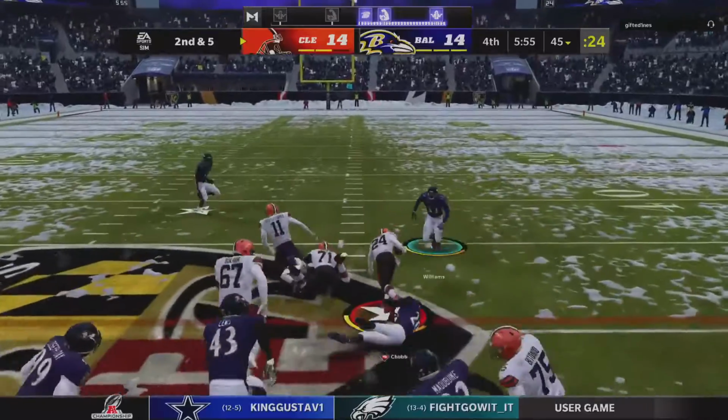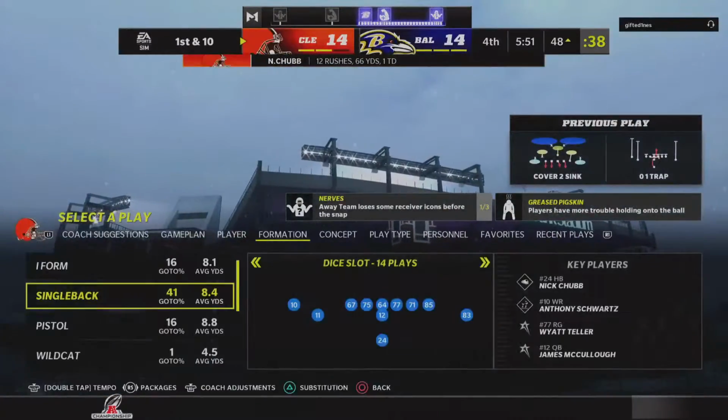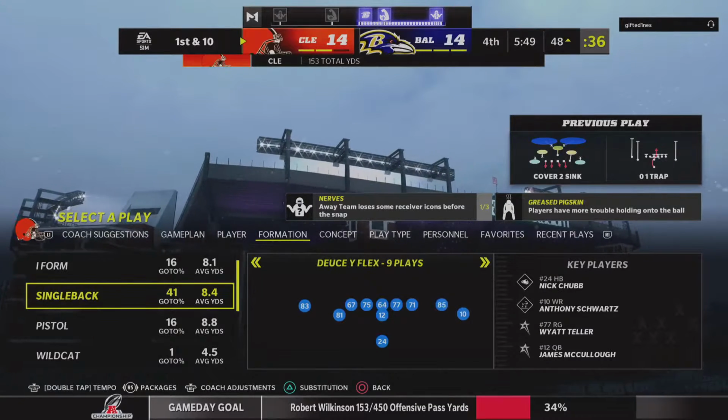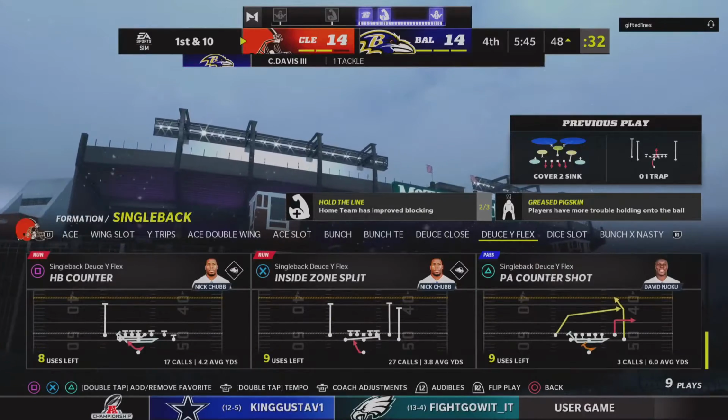Second down, here's Chubb again. And he'll be brought down at the 48-yard line. And that's a nice pickup of a first down on that second down run. And at that yardage gained, they can run that play on any down.